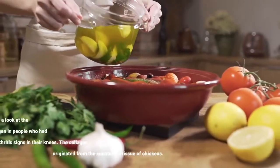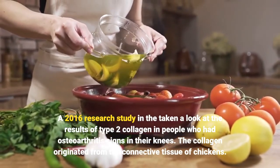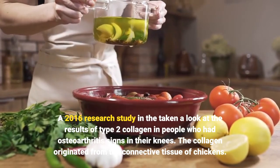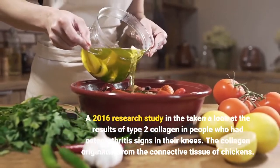A 2016 research study looked at the results of type 2 collagen in people who had osteoarthritis signs in their knees. The collagen originated from the connective tissue of chickens.